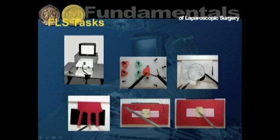The next exercise is a cutting exercise. There's a template, a circle, and the idea is using your scissors, you provide traction with your non-dominant hand, and you cut out the circle, and any deviation from the line is an error and factors into your calculation of your score.